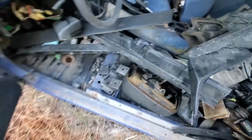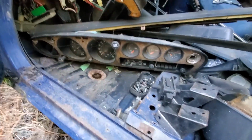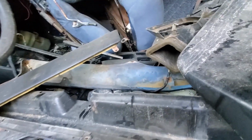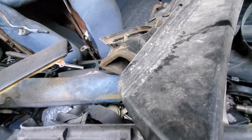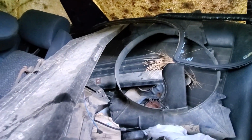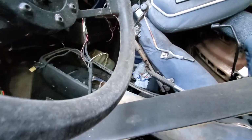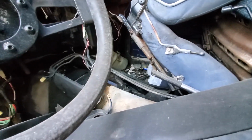'72 Celica. Ooh, man. Boy, what a mess. Pretty much have everything for this car. It's just a matter of putting it all together. What I really need is an intake. I don't see any engine parts in here at all.